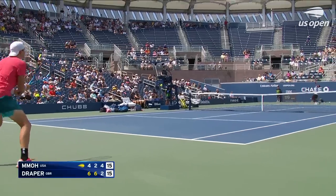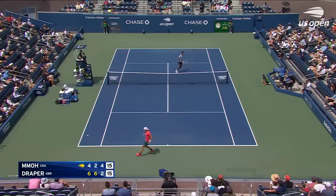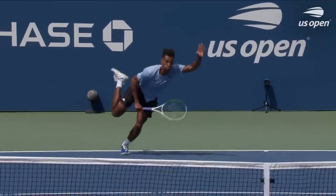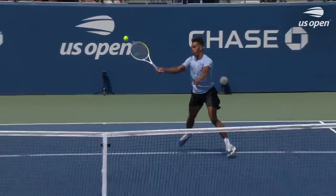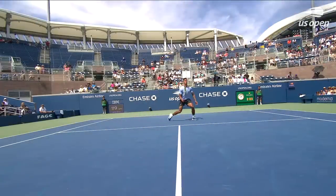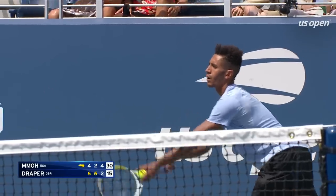Back to the physios. And they said it had nothing coming in here as we just see a little change up in play from Michael Mmoh. I like that. I like that too. Little serve and volley. Well, you would have done that, wouldn't you? Yeah, once that. We get the free points with the big serves.